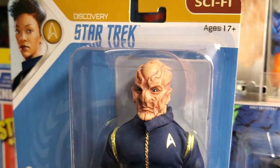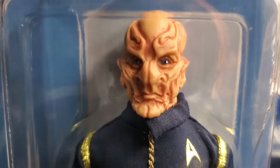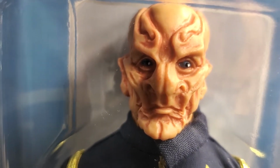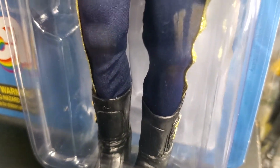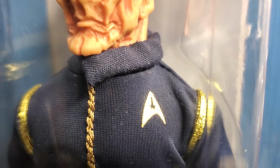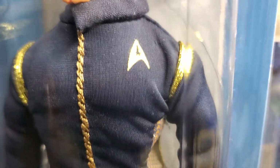I watch Star Trek Discovery sometimes. I'm not a huge fan, but when I saw that Mego was talking about releasing this figure, producing this figure, I immediately knew I had to have it. You just know, guys, some characters you see in these TV shows would make great 8-inch or 12-inch action figures. Saru is one of those figures, and this is one of Mego's best figures to date. You'll be hard-pressed to find another figure that's better than this one.